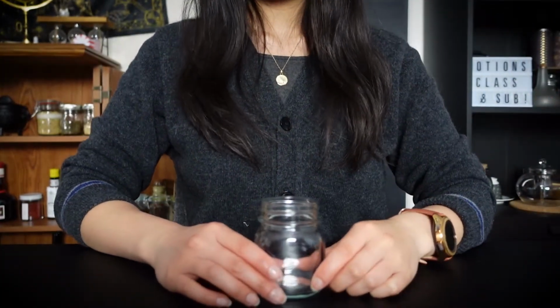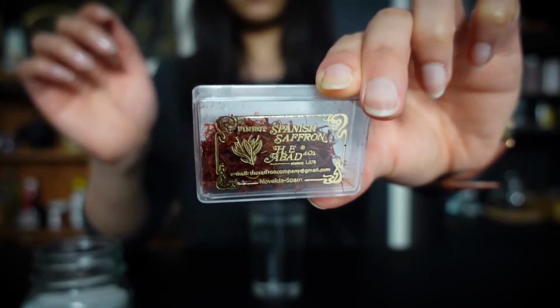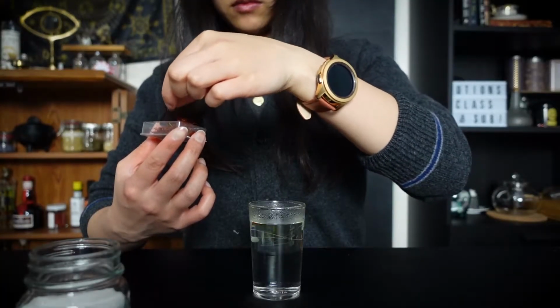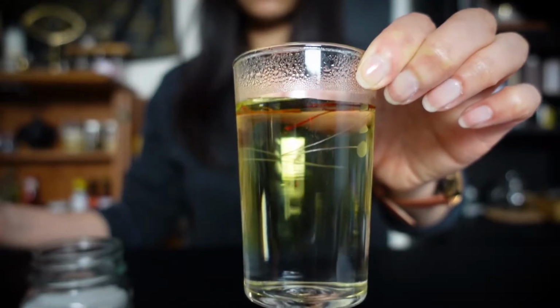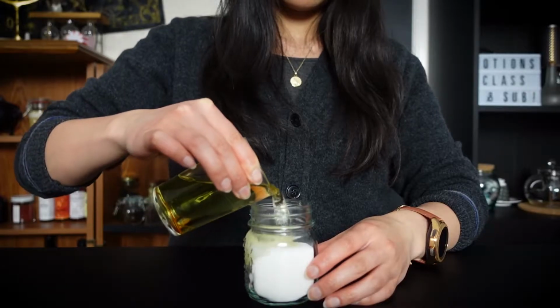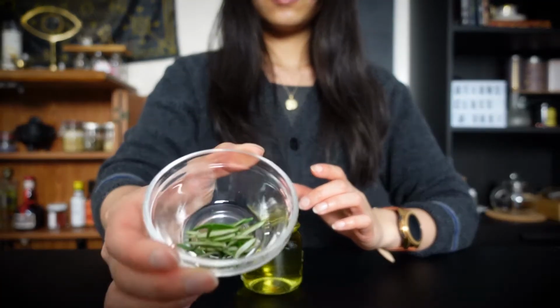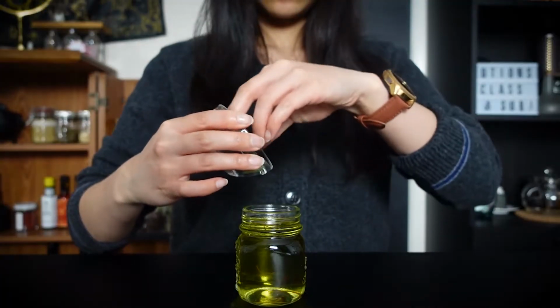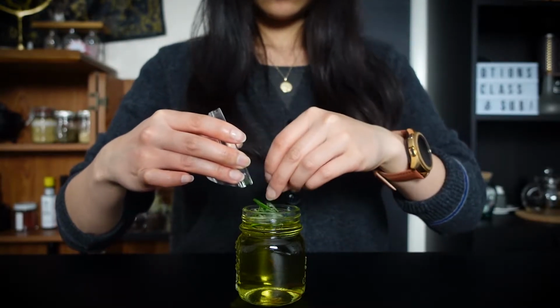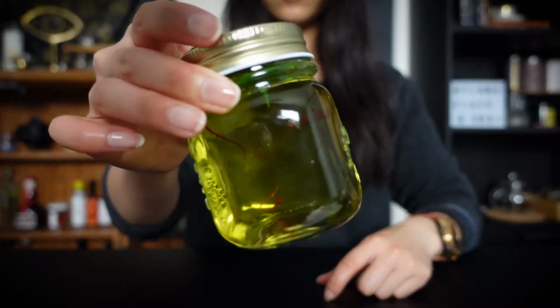For the rosemary saffron syrup, add half a cup of sugar into a jar. Add a few strands of saffron to half a cup of hot water and allow to infuse for a few seconds. Add the water to the jar of sugar and mix to dissolve. Add about 2 teaspoons of fresh rosemary and refrigerate for 24 hours. When the syrups are ready, strain them and keep them refrigerated for up to 2 weeks.